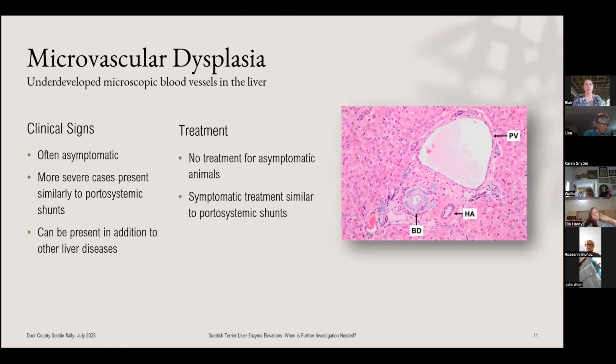So then microvascular dysplasia. This is where there's just underdeveloped microscopic blood vessels in the liver itself. Usually this is actually asymptomatic. We don't always even know that this is going on. If it's more severe, then they're going to present very similarly to a portosystemic shunt. You see just kind of unthrifty, not really wanting to eat, not gaining weight. But this can be there in addition to other liver diseases. And so typically this isn't as severe, but it kind of acts somewhat like a shunt.